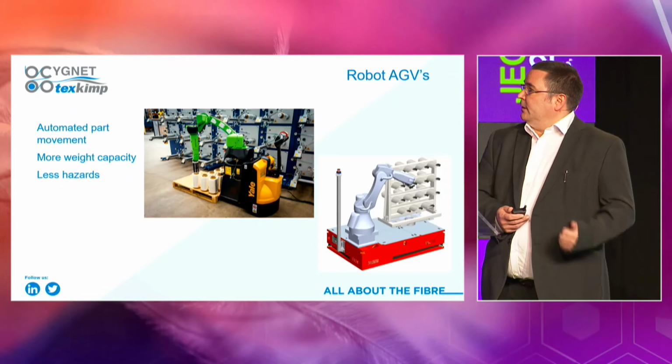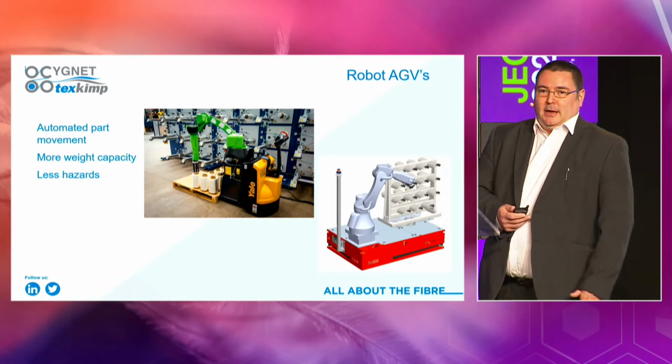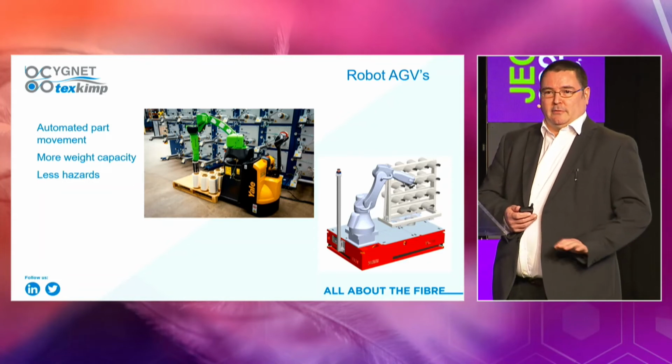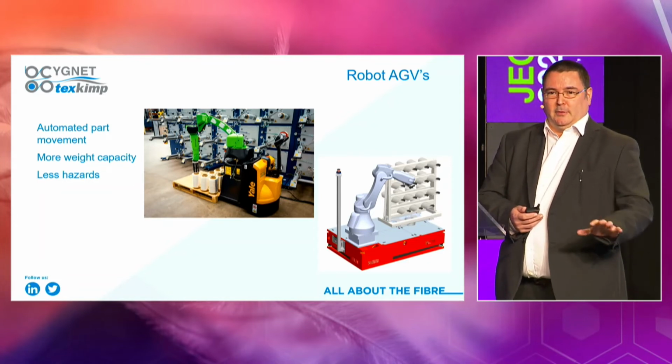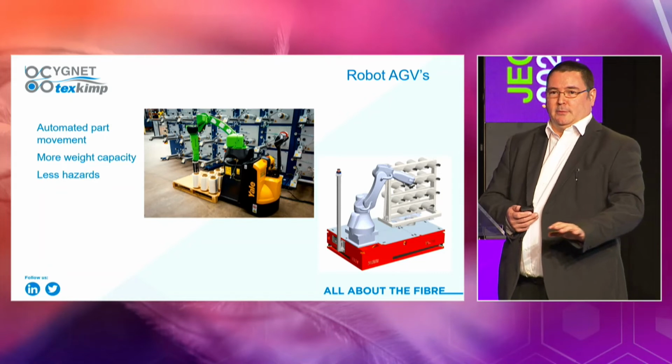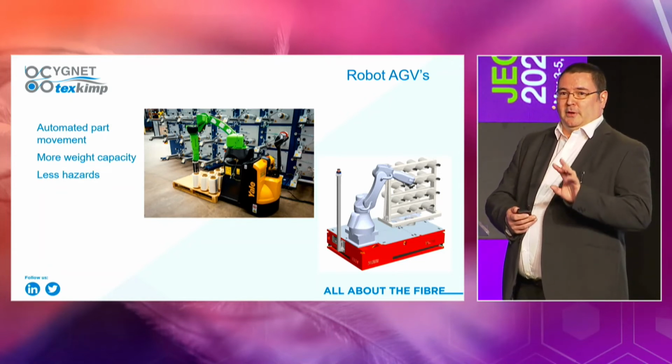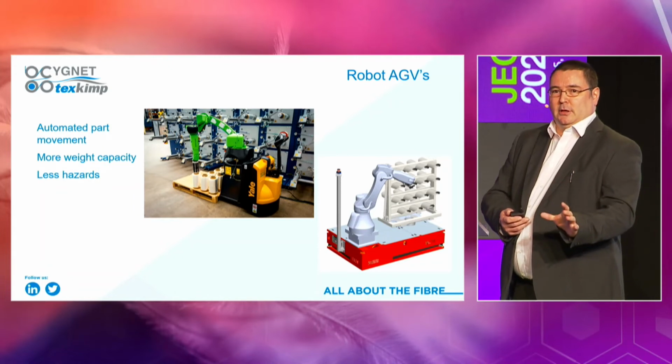In addition, these are AGVs. If you're not familiar, that's an automatic guided vehicle that will take your parts around a factory. So if you've finished filament winding, it's been through curing, you might want then to move it to a packing and assembly or testing area. These are a couple of simple ones that I'm actually allowed to show you.